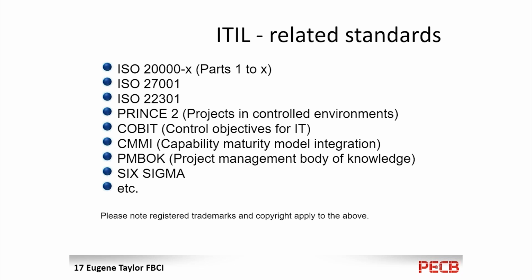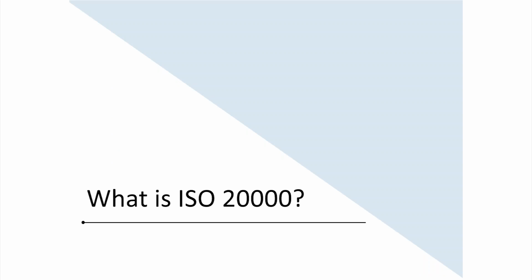There's a whole lot of stuff that you can wrap into or around your service management system. Oh, by the way, I left a little note there that I didn't have time to get the actual trademarks or the copyright notices, but they do apply. And PECB can actually train you on all of these things as well. There you go. So, what is ISO 20000, 20K?